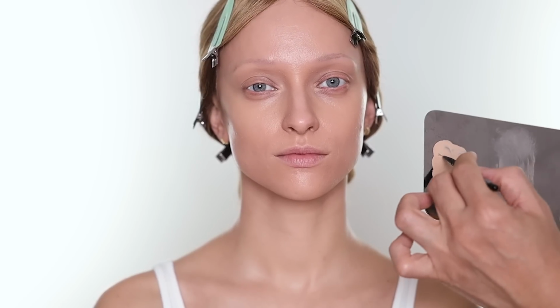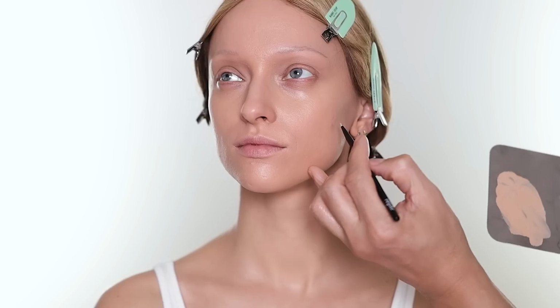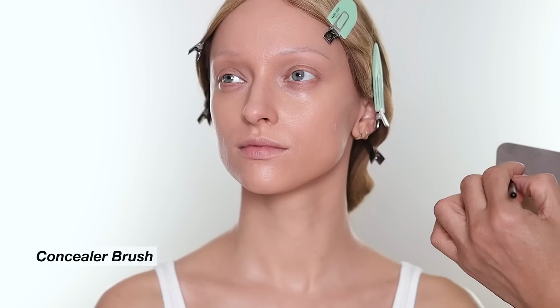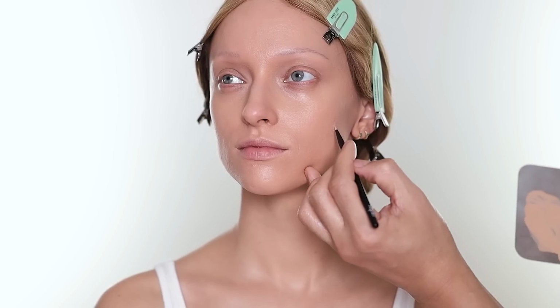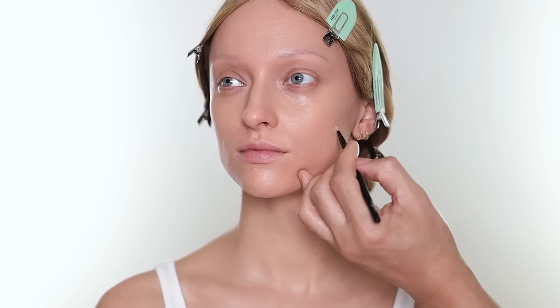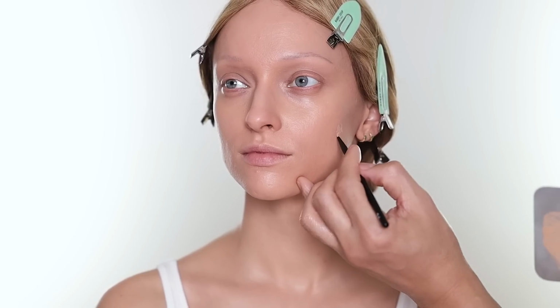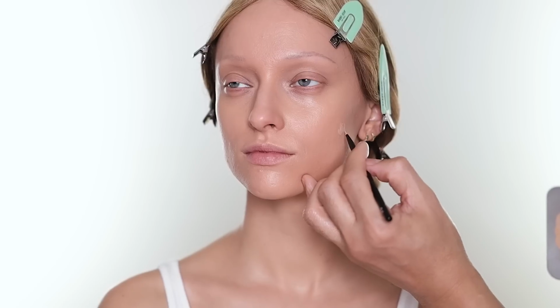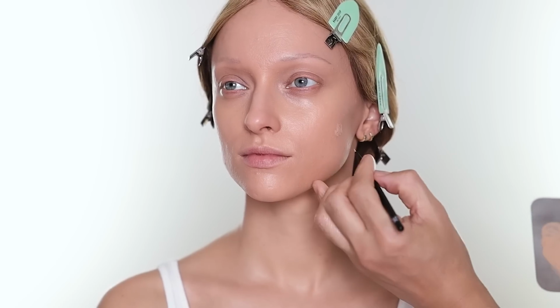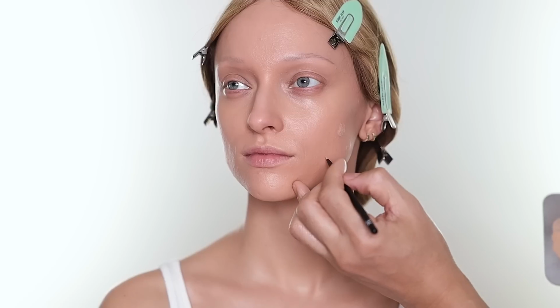For the concealer, to start, I'm going to use a little blending brush like this. I just pinpoint where I want to cover first. And the best way when you use a liquid concealer is you just put the product in there and don't blend it out yet. Let it oxidize a little bit. That way it gives you even way more coverage.